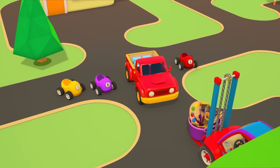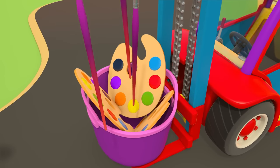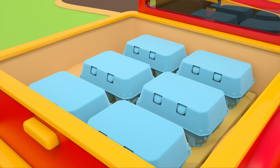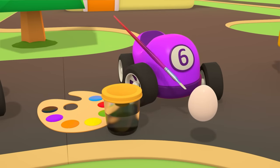Look what the forklift is carrying. Jars of water. Brushes. And paints. The cars are painting the eggs.